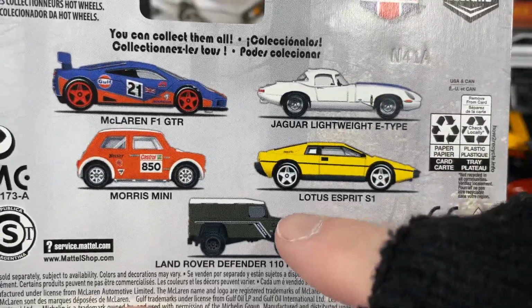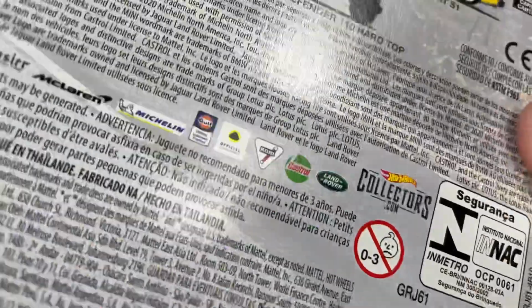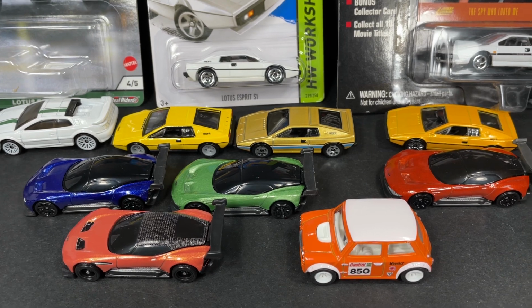This one I saw a lot of hanging around the pegs. Looks like it was kind of like a peg warmer for a while. Then they disappeared. They always wind up selling everything no matter what. Hot Wheels just keep selling.